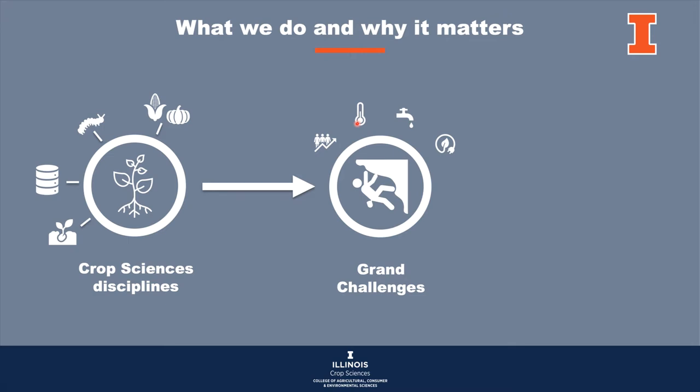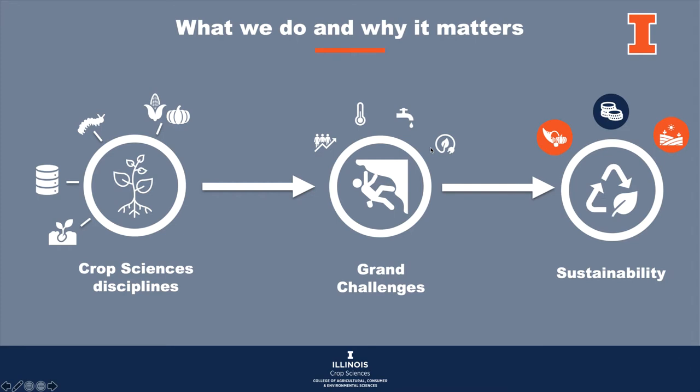And we'll have to figure out how to continue to produce crops under increasingly variable conditions, as well as under increasing stress conditions for plants. We're also trying to protect our water quality and soil quality while we're doing this. And we're also trying to produce renewable sources of energy for the future of humanity.